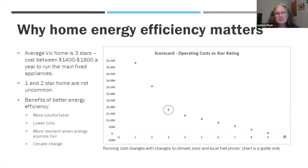The more people that make changes, like this guy that I mentioned who had the big savings and comfort difference, he's going to mention that to his friends, and then they're going to do it as well, and everyone's going to be better off.